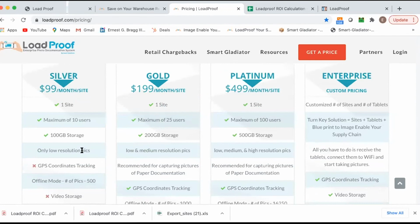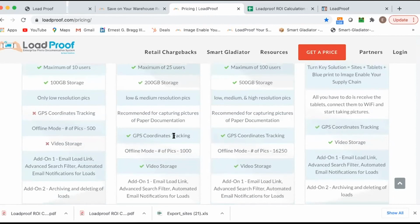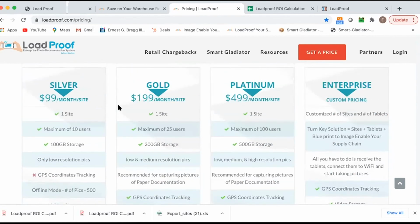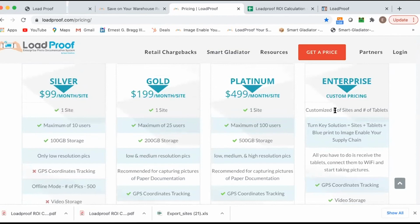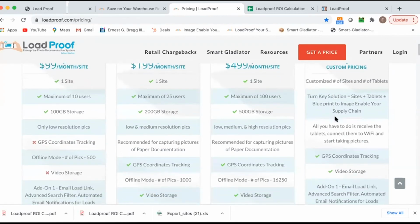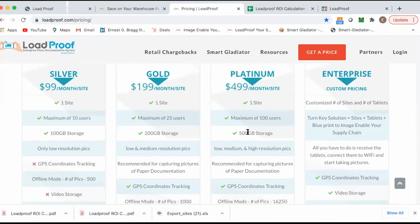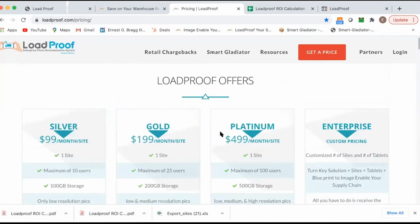And you have the ability to adjust the resolution. You can tell LoadProof, I only want to upload medium resolution, or I only want to upload low resolution, and that'll factor into the storage as well. So Gold Plan has GPS coordinates, and also video storage. So for medium to high volume shipments, we recommend going with the Gold Plan or Platinum Plan. And we also have customized pricing for LoadProof, where we can customize the number of sites and tablets for you, and get you a good deal. And then we have our Platinum Plan, which is 100 users. That's more for our very large operations, where we have low, medium, high resolution pictures and those kinds of things. So a lot of benefits with the Platinum Plan as well.